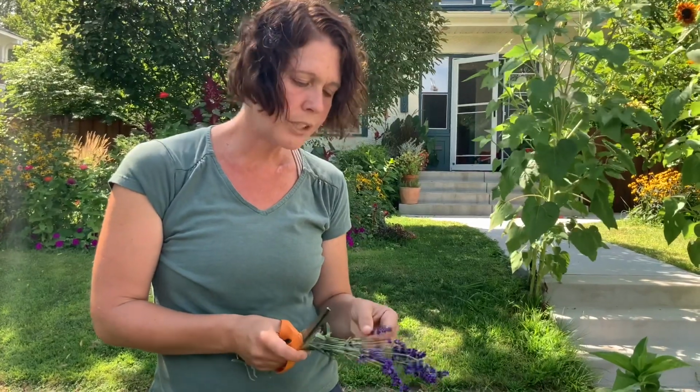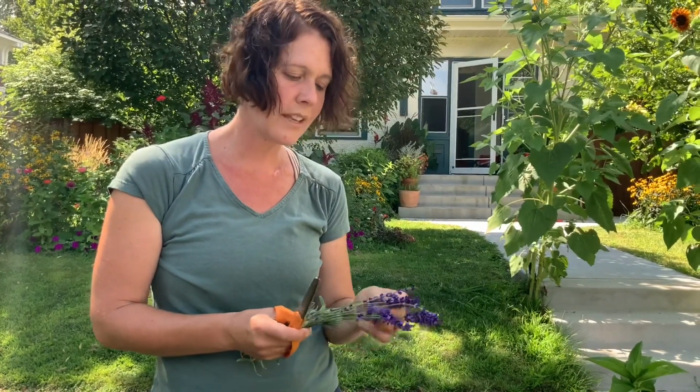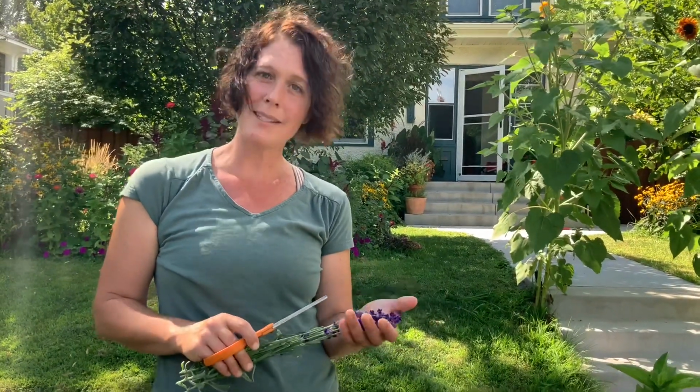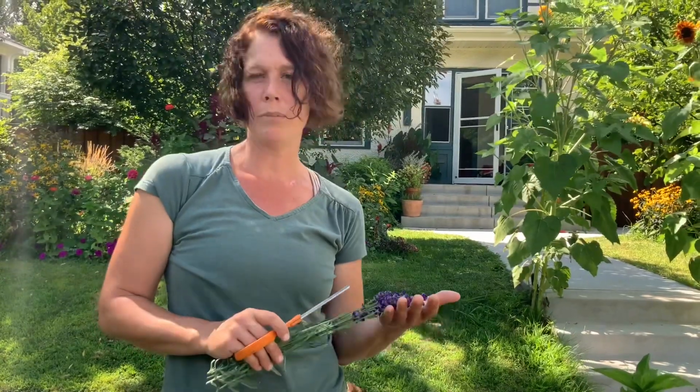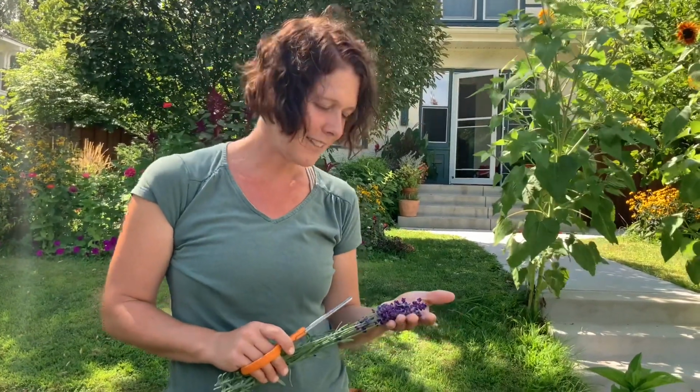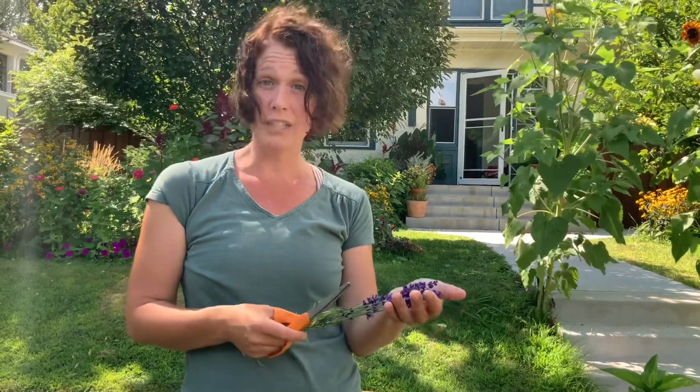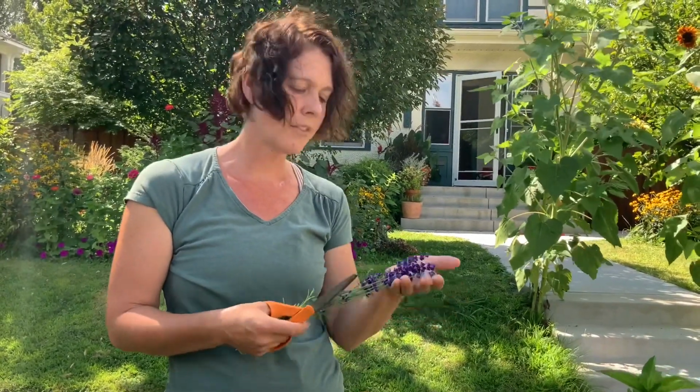A lesser known use of lavender, besides calming and relaxation, is for headaches. It's one of the best headache remedies. Some people just put the lavender essential oil on the temples, but you can use lavender tea or tincture. I tincture this in vodka, fresh plant.